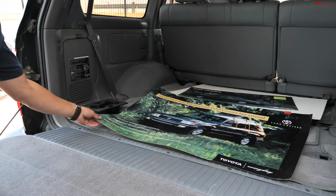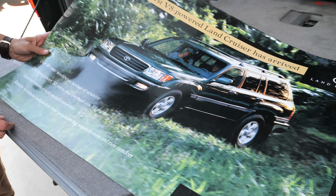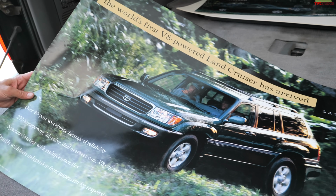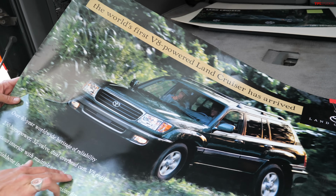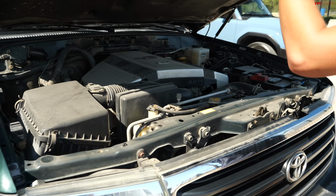And funny enough, because this one is coming out of their Heritage collection, they have a few promotional materials here from back when this was new. You could see that they were very excited to promote that V8 engine. Now, we've mentioned it. Let's actually take a look at it.